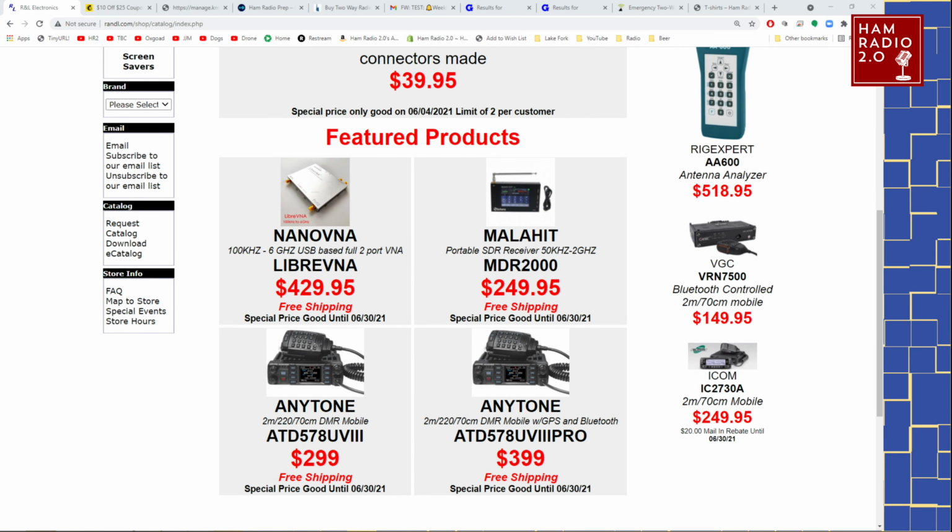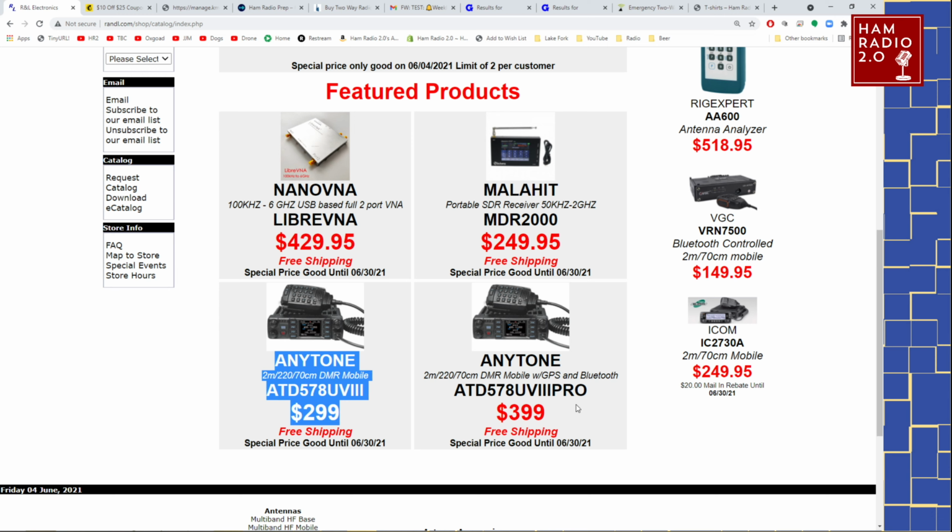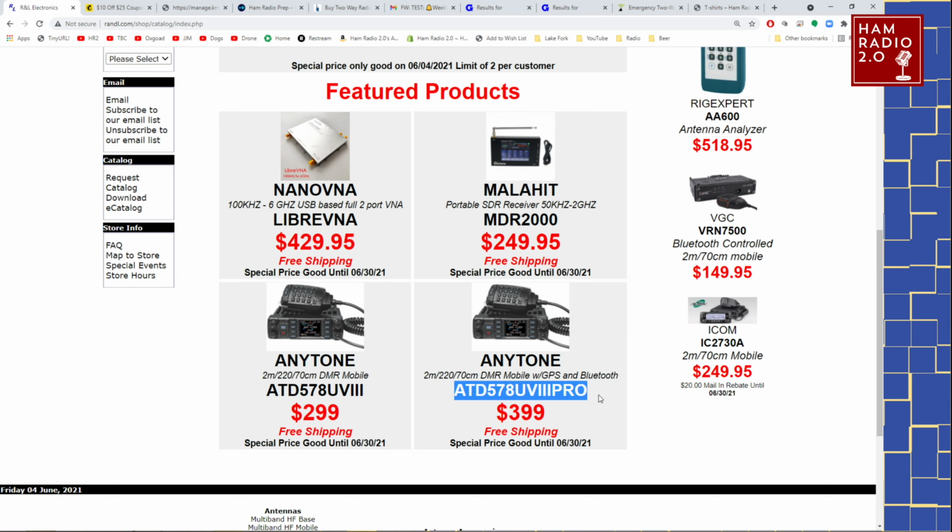He's got more of these Malahit, or however you say that word, portable SDR receivers. Receives from 50 kilohertz to 2 gigahertz. And he's got this Anytone here for $299. This is the non-pro version. Notice the model numbers here. This is the ATD 578 UV3, where this one's the 578 UV3 Pro. The difference is that the Pro has GPS and Bluetooth. The non-pro, or what they call this model here, does not have GPS and Bluetooth.